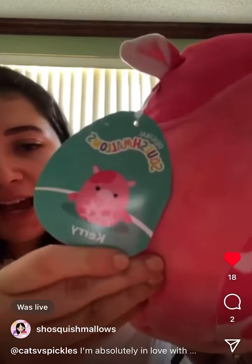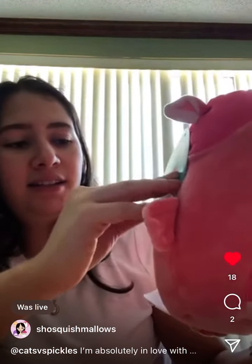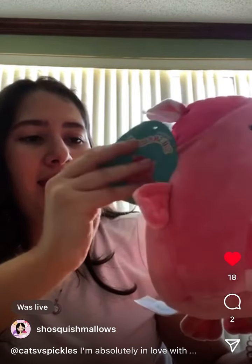Okay. I love this one. I think I like it more than the other ones. I didn't get Biddy, but I got Carrie. Let me read her bio. Tag, front of the tag, back of the tag, and inside.